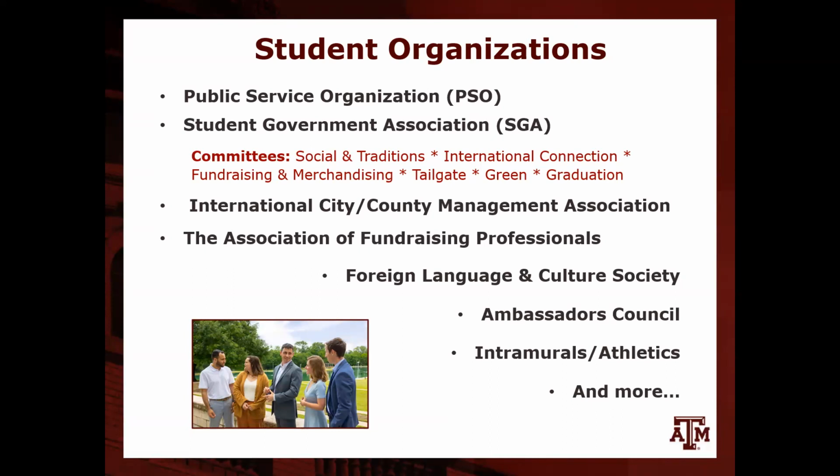And there's also a great community to get involved in faith-based organizations, nonprofit organizations, youth development, working with the aging population, a wide variety. But there are some organizations that are specific to the Bush School, and those are our public service organization that does a variety of public service programs throughout the year, serving in the community in elementary schools, with United Way, with nonprofit organizations, with the local food bank. And so that's one opportunity. We also have a Bush School Student Government Association.